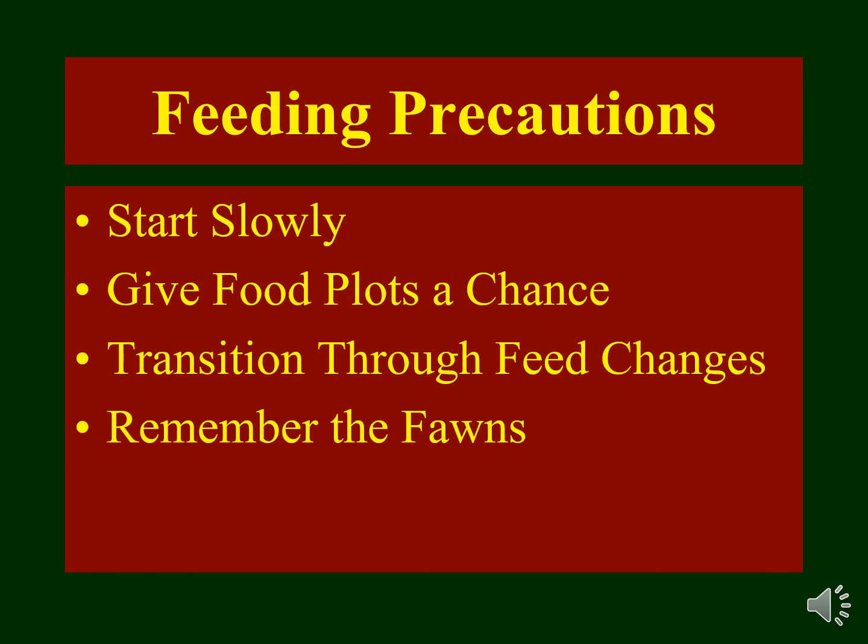And again, remember the fawns. Don't fence out the fawns. We try our darndest to keep hogs out of our deer feeders, but most of the time we're fencing out fawns, and those weaned fawns who have one of the greatest nutritional supplement needs in the pasture don't have access to it. It's tough for them to survive the winter.